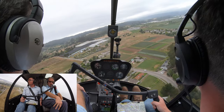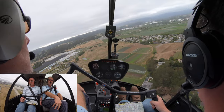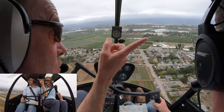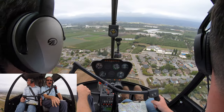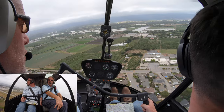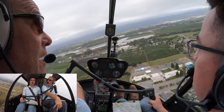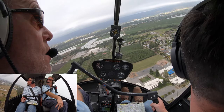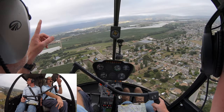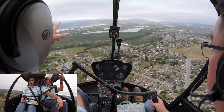Right, birds down below. Look how clear it is going that direction. Bird there. All right. So we're going to go to the east and maybe go through the gap there to get some altitude. I don't know. We'll see. For the bird. 1300 now. It's starting to come down a little bit.